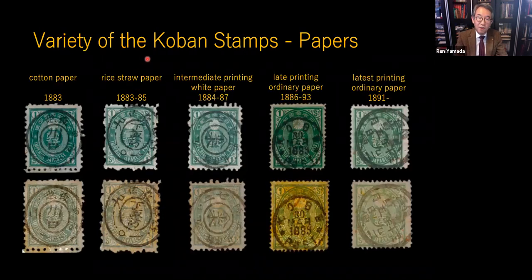This slide shows the paper varieties of UPU Koban. Images in the upper row are the surface images, and images in the bottom row are transparent images. At the beginning of the UPU Koban, cotton paper was used. Since the cotton paper was mainly used for the old Koban, the cotton paper for the UPU Koban is quite scarce. The cotton paper was a horizontal meshed paper, as shown in this transparent image.